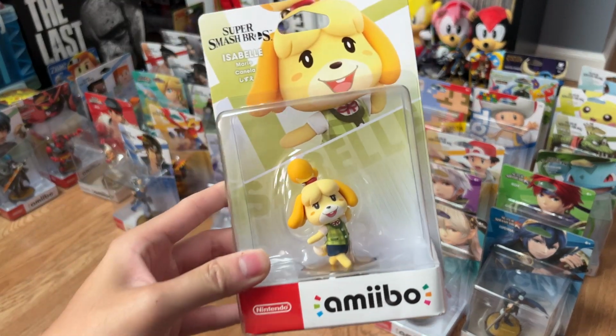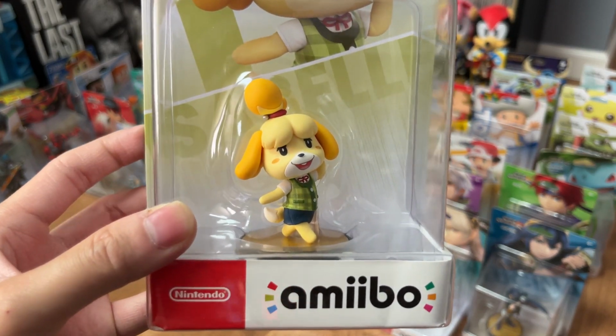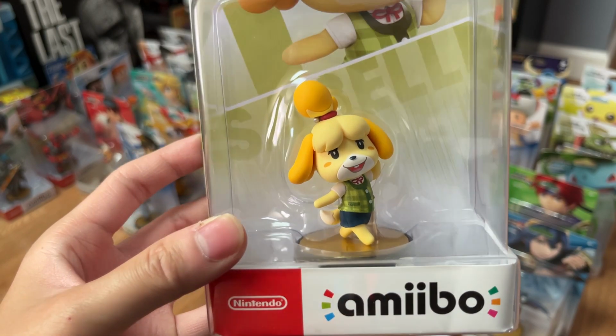We got more Animal Crossing representation with Isabelle. Super duper cool that they added another character from that series into the game. And yeah, just as small and just as cute as the original Villager.